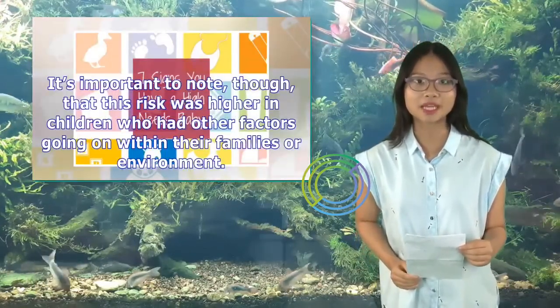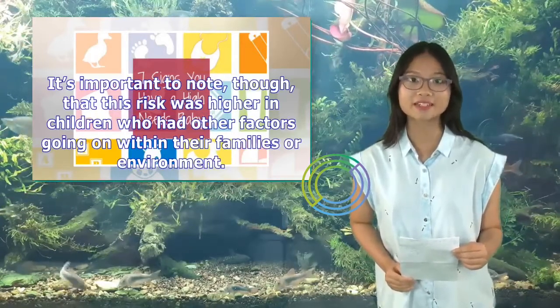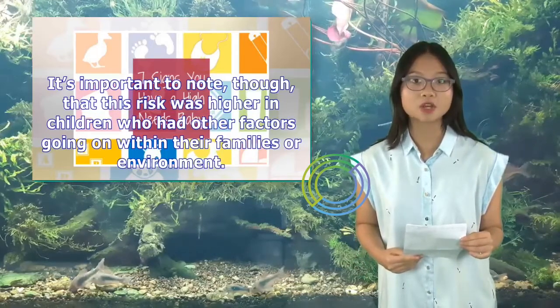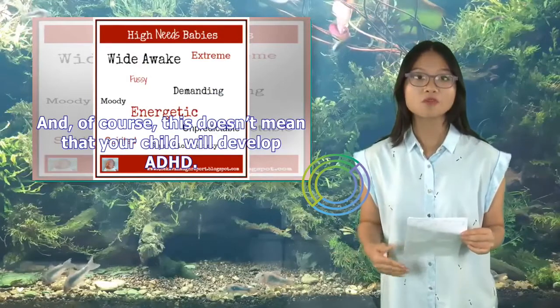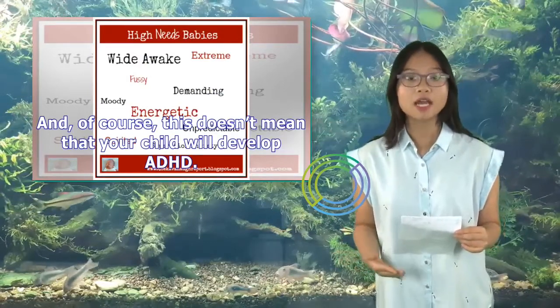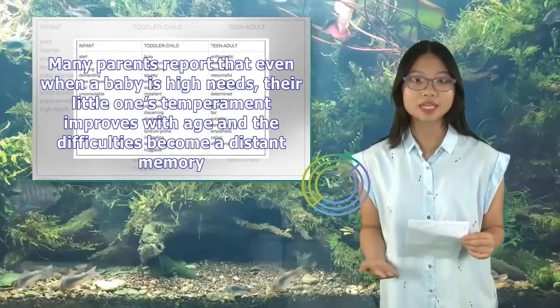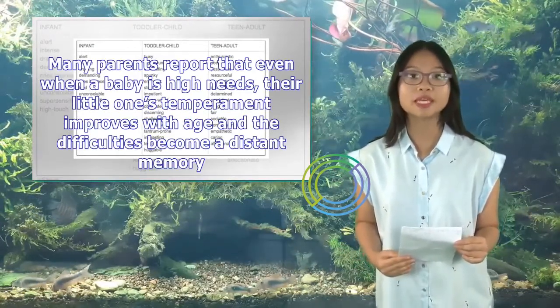It's important to note, though, that this risk was higher in children who had other factors going on within their families or environment. And, of course, this doesn't mean that your child will develop ADHD. Many parents report that even when a baby is high needs, their little one's temperament improves with age and the difficulties become a distant memory.